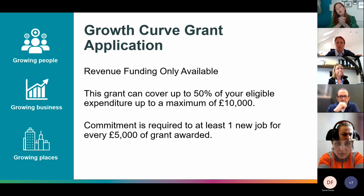So the Growth Curve grant that's available at the moment is a revenue grant. It's up to a maximum of £10,000, so it could fund a £20,000 project. It's a 50/50 match funded grant. Obviously, commitment would be required to create at least 1 job per £5,000 worth of grant. This is a government grant, so we're working to their guidelines, and that's what they would require.